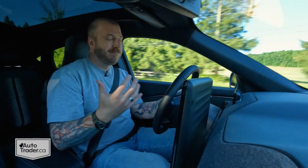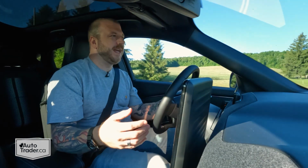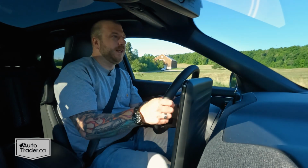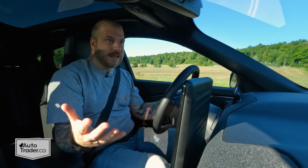Certain things we're going to lose suck. No more manual transmissions. Yeah, that's going to be a bummer when that day comes. Both of my cars are manual, and I love them. I bought them for that reason. So I'm a bit disappointed to see that go away whenever that day comes.